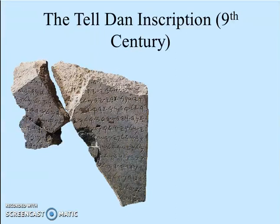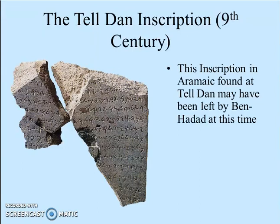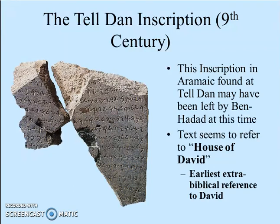We have the Tel Dan inscription. This inscription is written in Aramaic script. It was discovered in Tel Dan, which is in the northern part of Israel. And it was probably one left by Ben-Hadad, who in the 8th century cooperated with Judah to invade Israel. And it's also an important inscription because it's the earliest mention of David. It refers to the house of David in that inscription. So it'd be about 100 years after David, but nonetheless happens to refer to his dynasty.